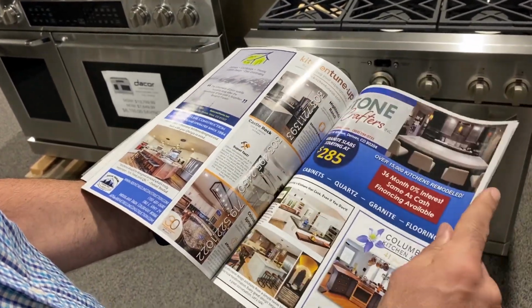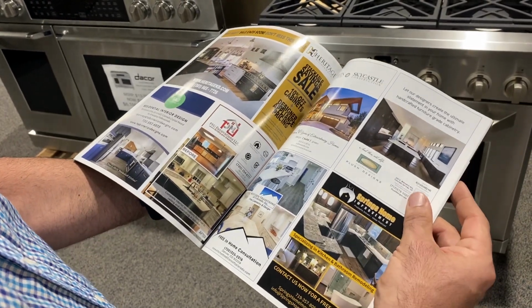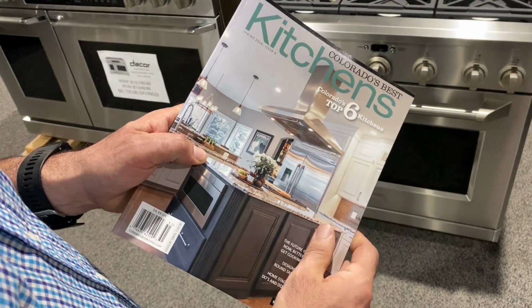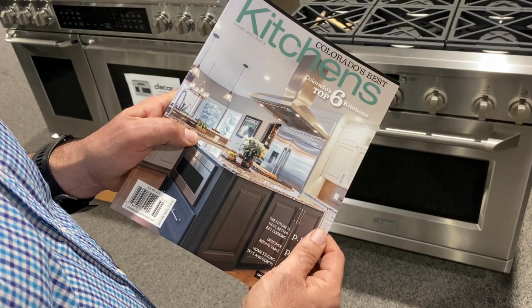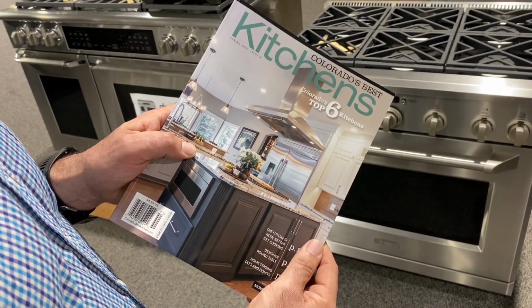And then in the back here, these are some of the wonderful vendor partners that Appliance Factory Fine Lines works with, really to make your dream come true. So Colorado's Best Kitchens magazine is on newsstands now. You might receive it in the mail. Take a look. Hopefully you'll learn a few things, and then swing by Appliance Factory to help update your kitchen. Our appliance experts are here to help.